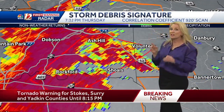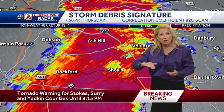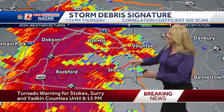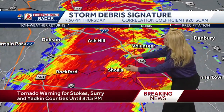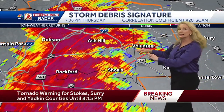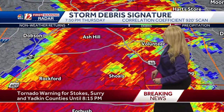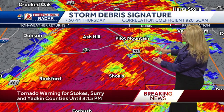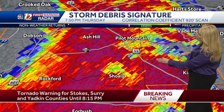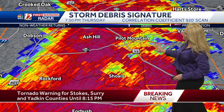Notice we're on our 920-foot scan, so this is a really good representation of what may be on the lower levels, and seeing that debris here right near 52 as it's crossing over toward Pilot Mountain gives us a good indication that our First Warning radar is really helping share valid and very important information. For folks at Pilot Mountain, hopefully you've been seeking shelter between there and that warning area extending just into the southeastern sections of the Stokes County area.